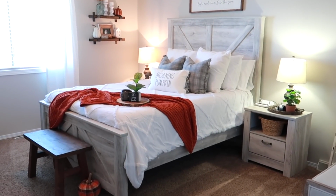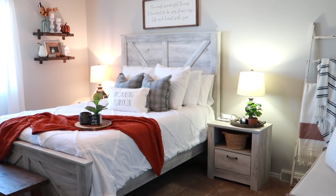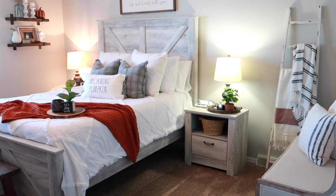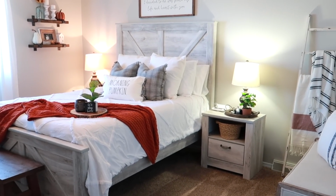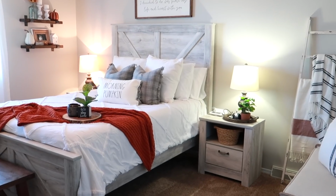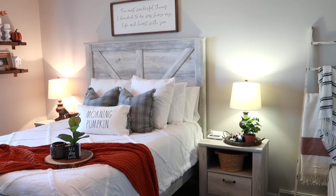The last room to share with you is our master bedroom. I just did a whole video on this two days ago, and I made just a couple of changes from that video, but my favorite thing to do in here is to switch out pillows and blankets to really give that cozy vibe, and it really just changes the entire look of your room. So I have everything linked in that previous video.